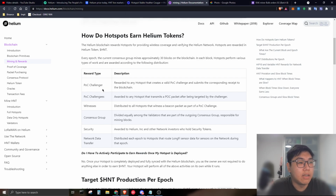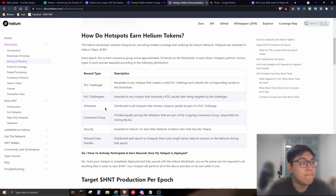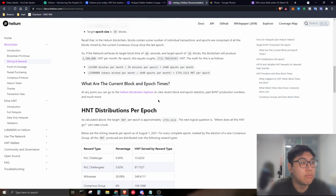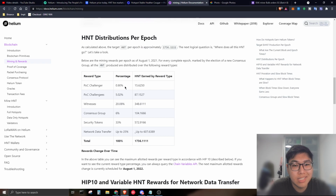challenger. And then, within the time, the technical aspects and so on, the rest are going to challenge the weakness, and from there rewards are distributed. So this is the rewards scheme. Over here you can see for a challenger you will get 0.9%, which is around 15 HNT. Then there is the challenge, the weakness, the consensus group, and many more inside, which is much more technical.